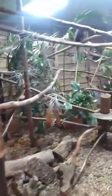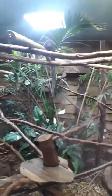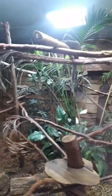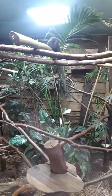So it's really important to provide these naturalistic environments for our animals, to allow them to live as natural a life as possible while they're with us. And by providing quite a complex naturalistic environment, it allows the animals to show those natural behaviours and keep themselves busy, for want of a better way of putting it, keep themselves stimulated mentally and physically. So we will quickly pop outside and just show the outdoor area.